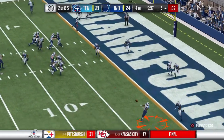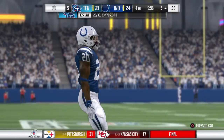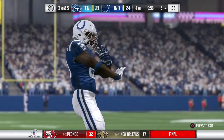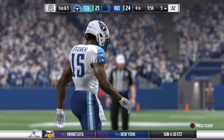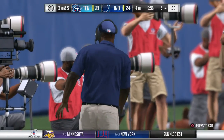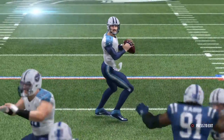Out of the gun, they'll look to throw. And his throw is incomplete. It appears that the pressure is affecting him today. Normally, he knows exactly when to get rid of the football, but today, because he's been hit a few times, he's getting rid of it a little bit too quickly.